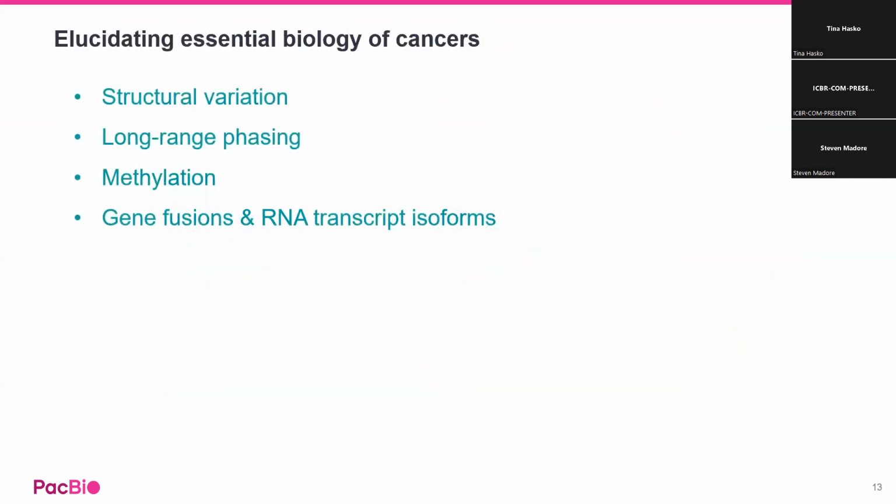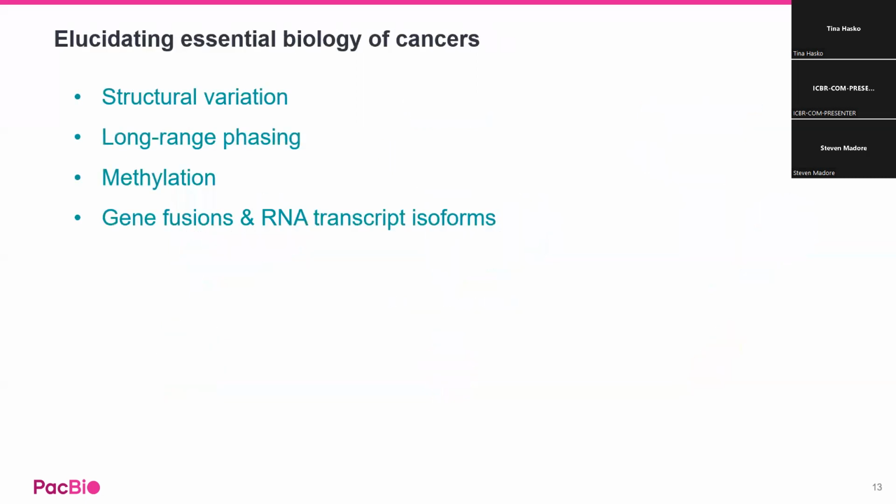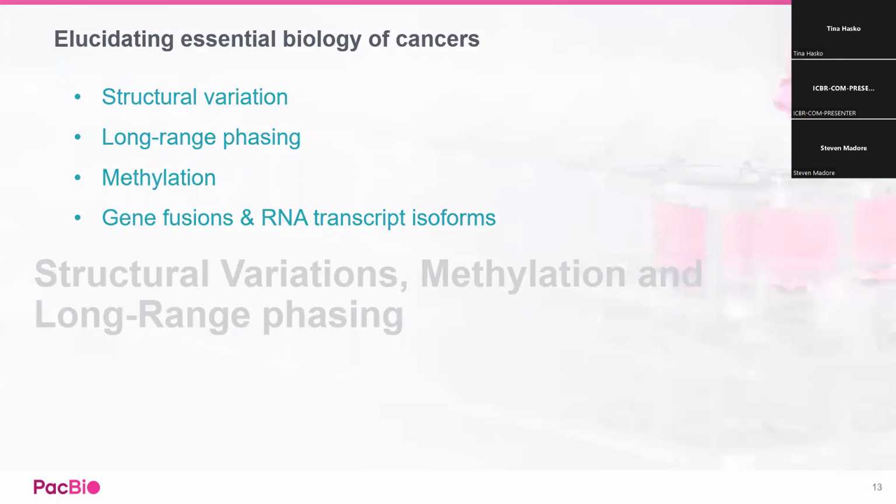And also we have ultra-low input, which is around 5 nanograms, which is fantastic for fine needle biopsy, and this is specifically important for cancer research. So when we start thinking about cancer research, what would be the most important aspects we can support? And of course, that would be structural variants, long-range phasing, methylation, and gene fusion and RNA transcript isoform. And all of that we'll discuss during this presentation.